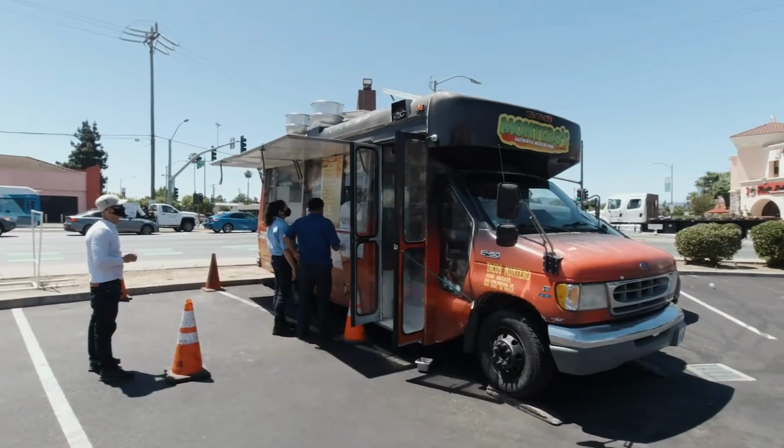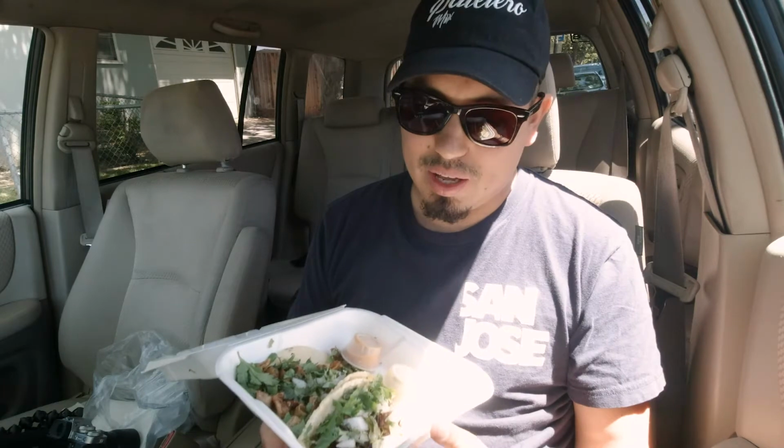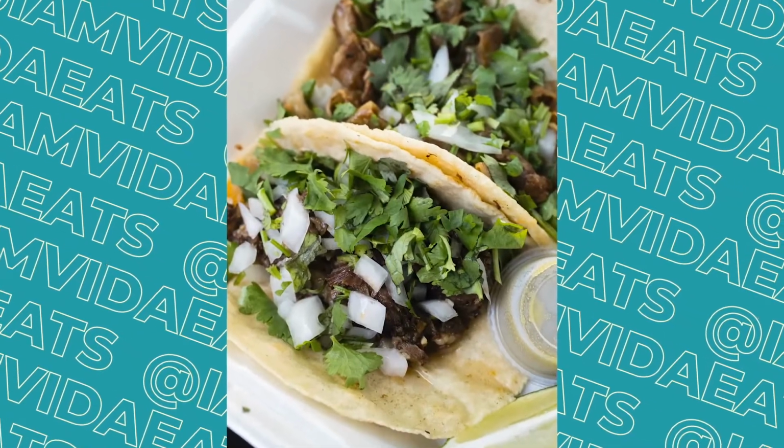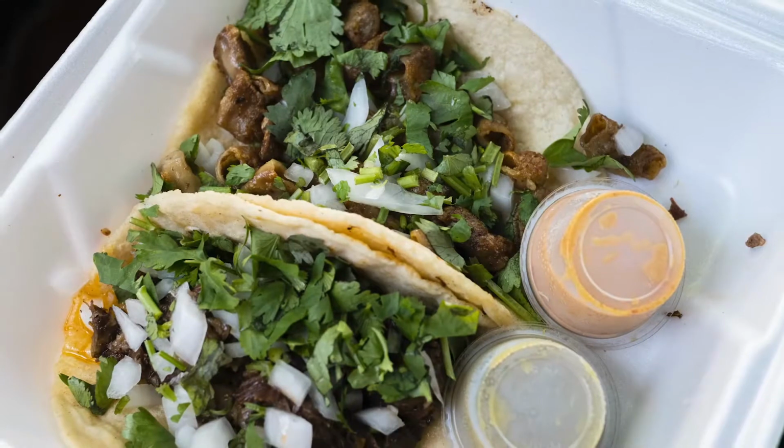Okay, mi gente, we are at Tacos Montero, location number 2. Recomendado por Monica. Thank you from El Sinaloense. Told me to come over here because they have tortillas hechas a mano y some of the best tripas. And you want to get these crispy. Well, it's preference, but crispy adds a nice texture.